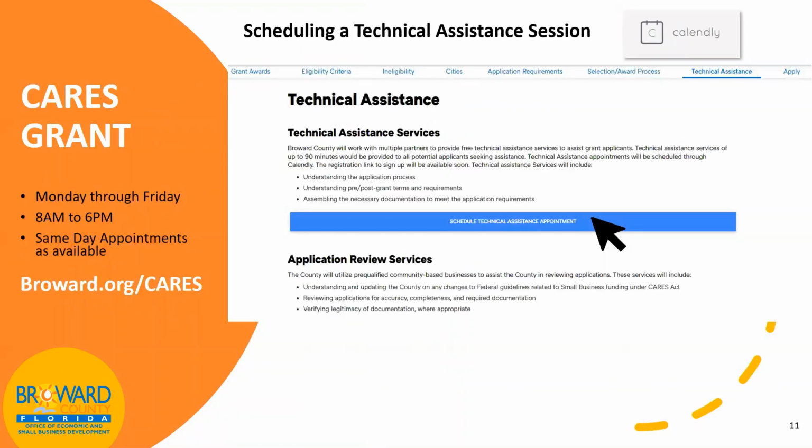To schedule your technical assistance, please visit the website Broward.org/CARES and select Technical Assistance from the top of the page. Once on the Technical Assistance page, please go down to the blue bar and select Schedule Technical Assistance Appointment. Technical assistance will be available Monday through Friday from 8 a.m. to 6 p.m. and same-day appointments may be available.